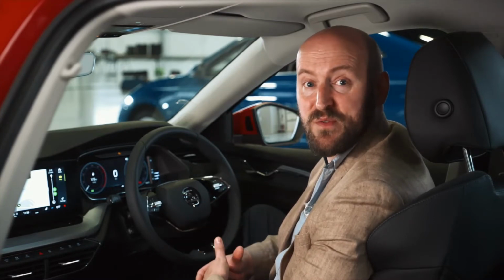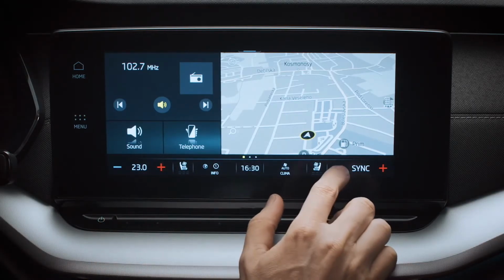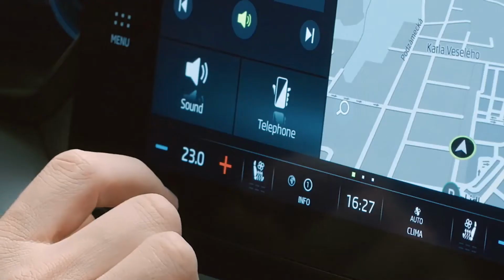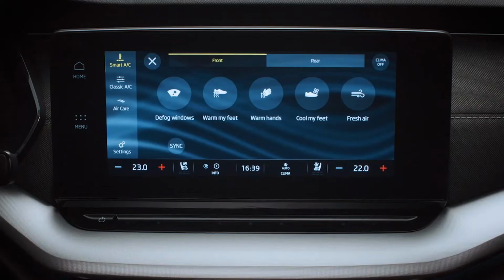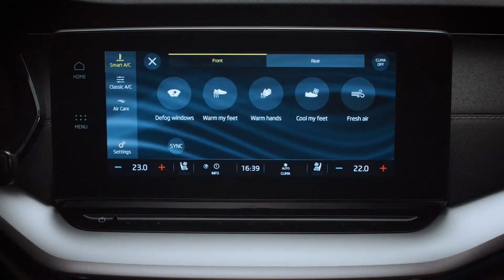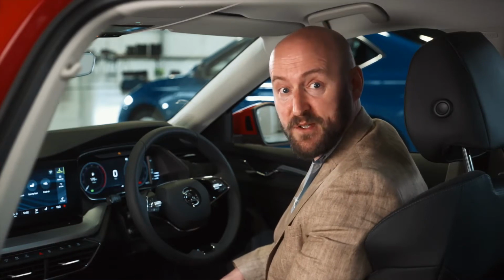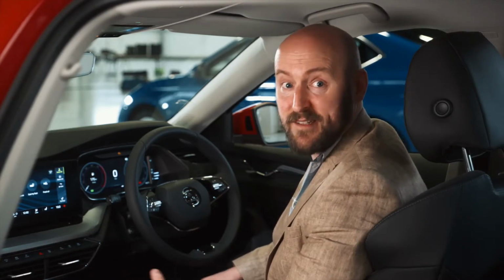Take a look at the aircon controls, for example. The all-new Octavia includes a state-of-the-art air conditioning system. It's advanced, but like everything else, it's much easier to use. Smart air conditioning can be accessed through the main infotainment display screen. Single touch selection makes it easy to change the settings. With one touch, you can access all your Climatronic aircon settings, displaying multiple options all on one screen. You can defog the windows, warm your hands or feet, and get a breath of fresh air, all from the same screen. The temperature and aircon settings are displayed at all times on the home screen, and you can adjust your heated seats from any screen.